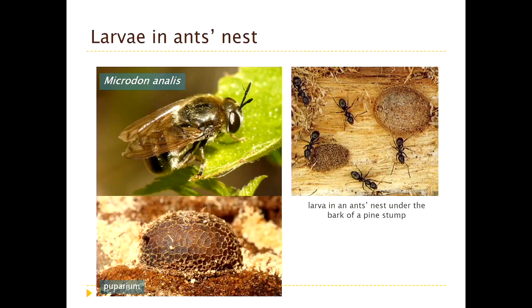And then my favourite, these again are out of Doctor Who, Microdon. Now, Microdon in some cases is actually split off as a separate family, but we certainly keep it within the Syrphidae in Britain, and they're well worth looking at. They tell some very nice stories.